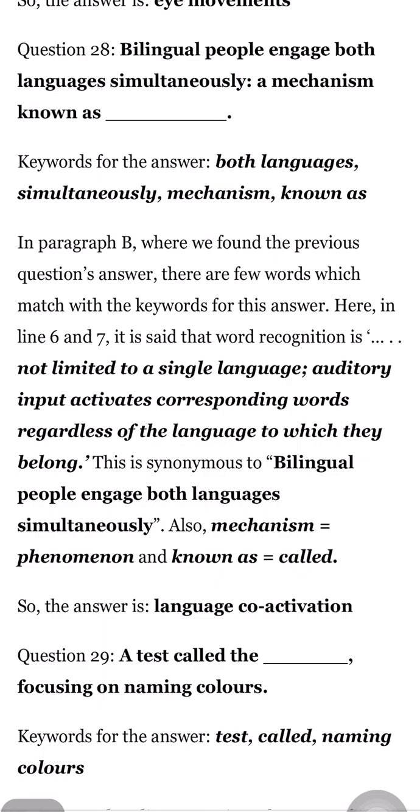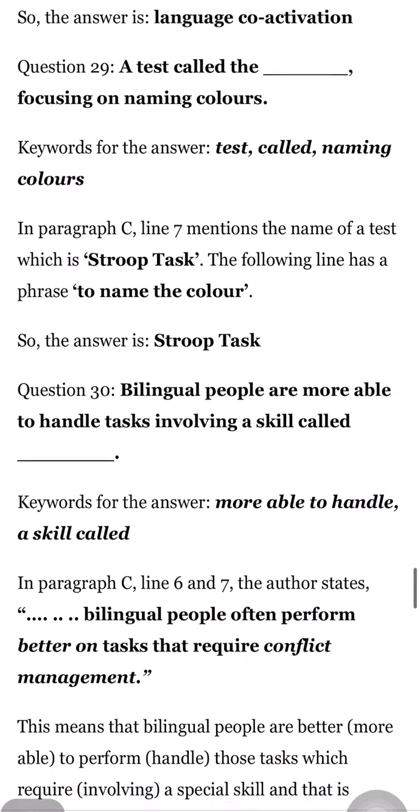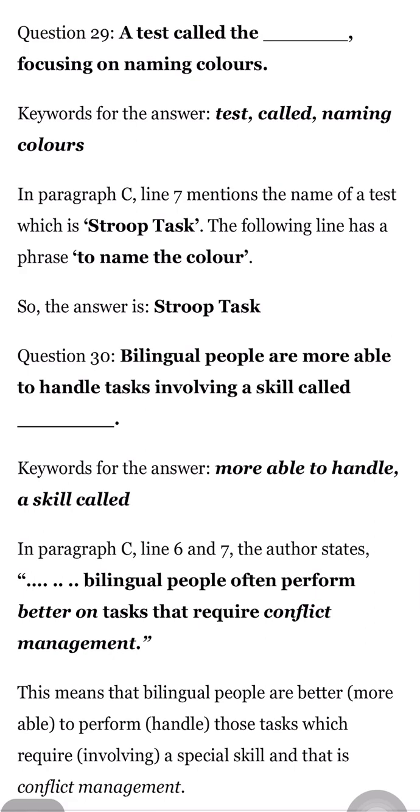Question 29. A test called the blank focusing on naming colors. Keywords for the answer: test, called, naming colors. In paragraph C, line 7 mentions the name of a test which is Stroop task. The following line has a phrase, to name the color. So, the answer is Stroop task.